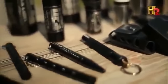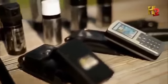Next on Modern Marvels, more than just tiny. These weapons are in disguise.